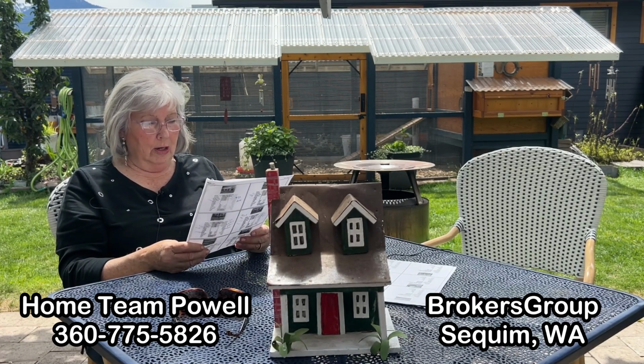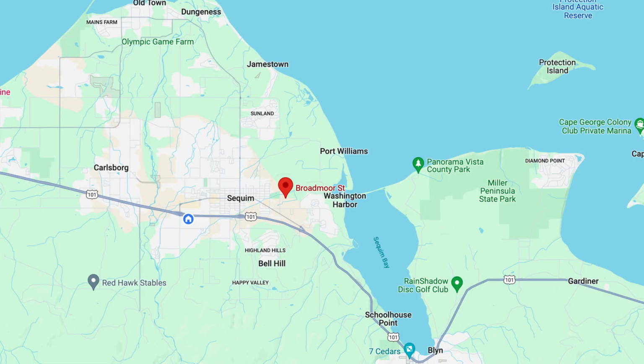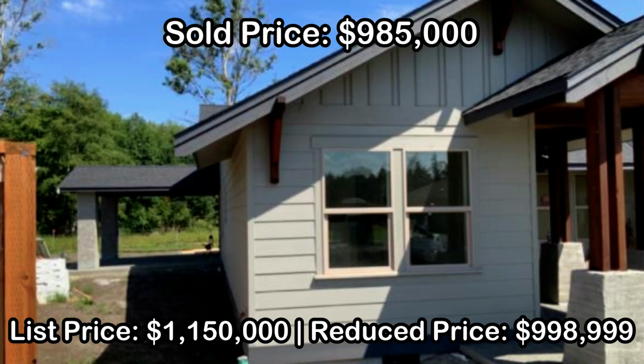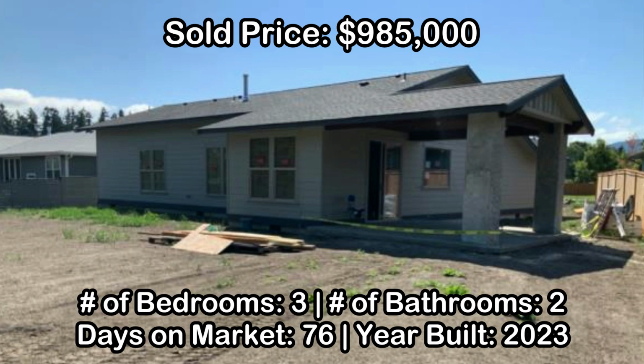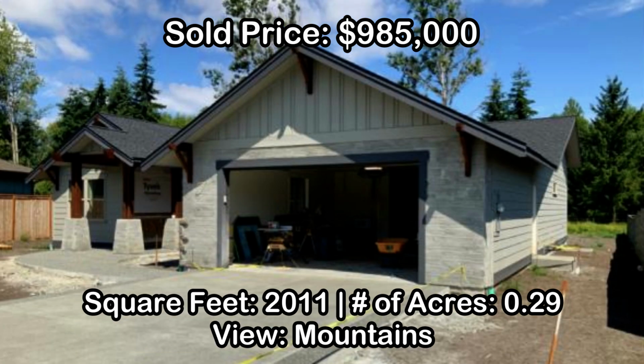Okay, we're moving along here. This next one is also on Broadmoor, too. Must be a nice neighborhood, too, because this one was originally listed for $1,150,000, and it sold eventually in 76 days for $985,000. 3 bedrooms, 2 baths, 76 days on the market, built in 2023 with 2,011 square feet and 0.29 of an acre and a mountain view.